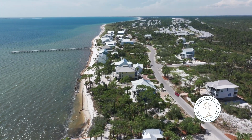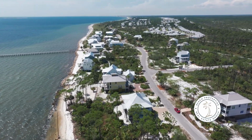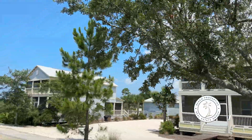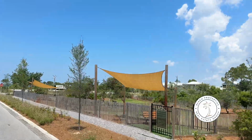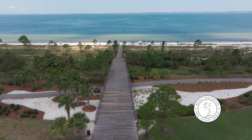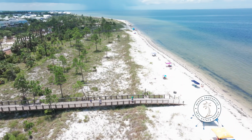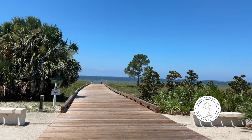Then you cross the street, and then you're in a mix of custom homes, some of the D.R. Horton homes that they built in the community, and all of that is woven together with these beautiful walkways, gorgeous wooden beach walks right to the beach right here. And the beach changes all the way down, so whatever your flavor is of the beach, you've got it here.